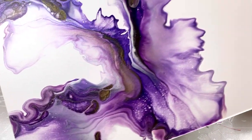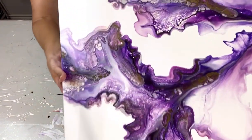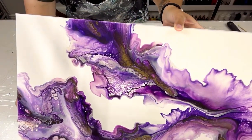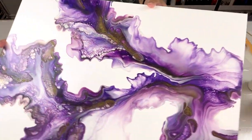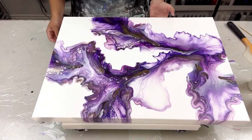I know this isn't the typical close-up that I show you guys, but I did want to show you the dried results. It dried super pretty and lovely, and this will get a top coat of Krystal Resin.